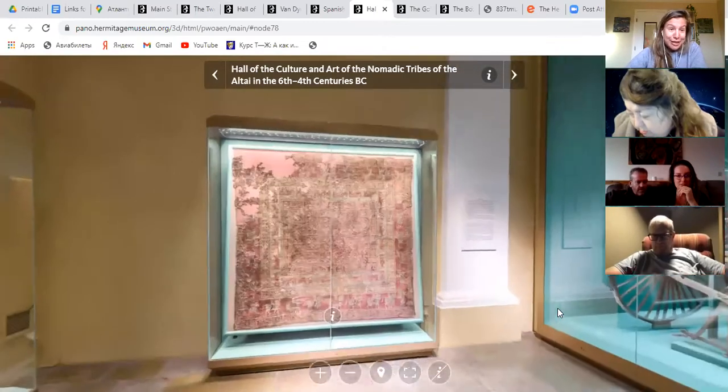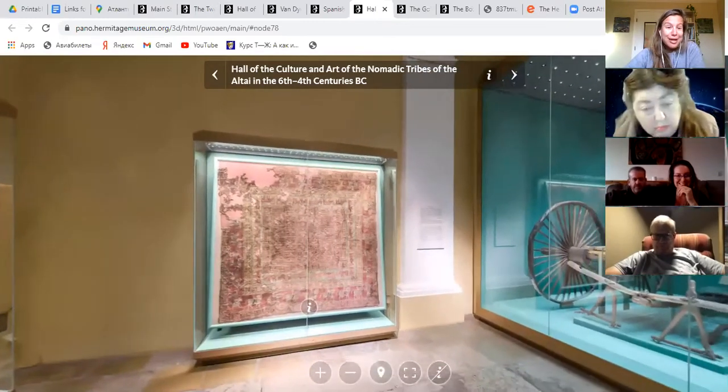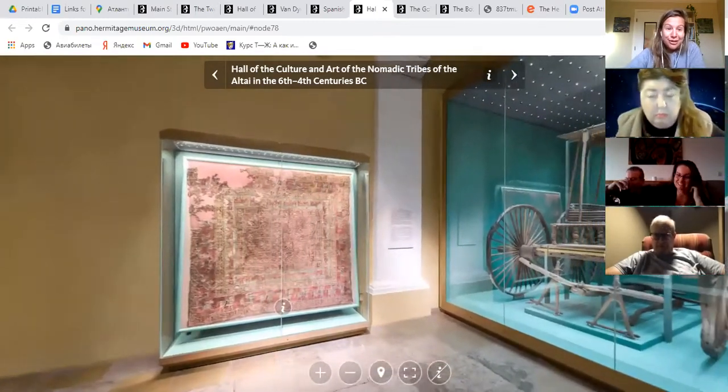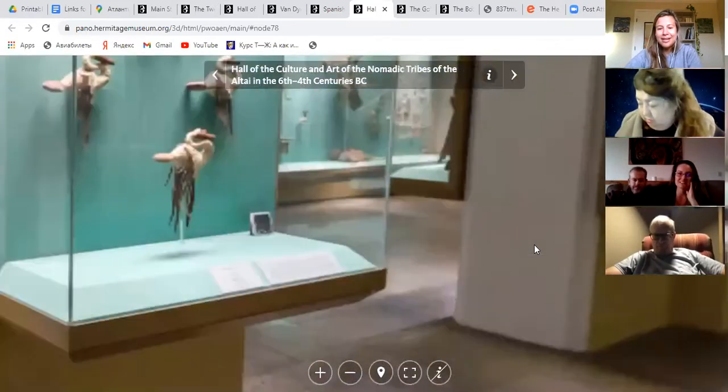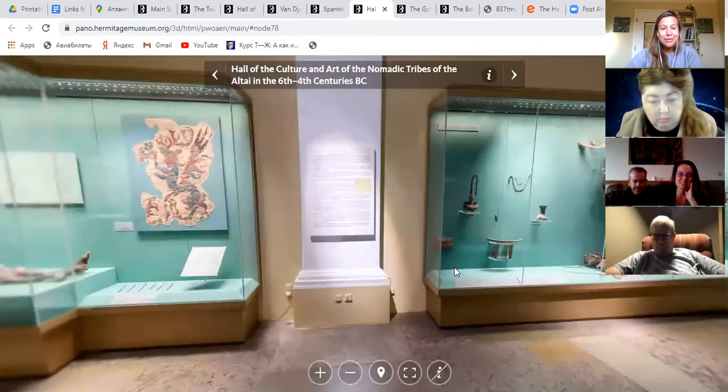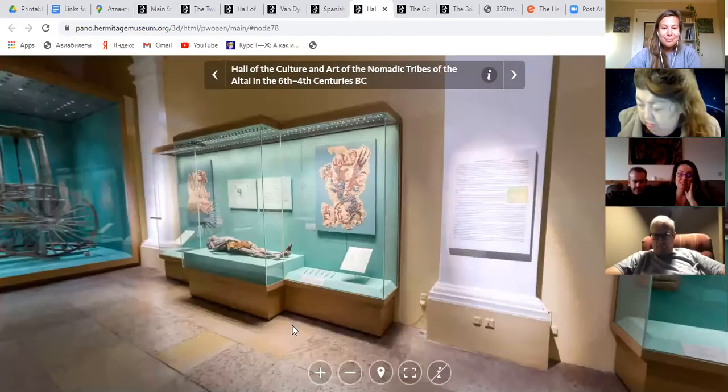I told you I would tell you how they were able to say goodbye to the body for so long, up to a year. Well, the bodies were mummified, and this is the mummy right here.